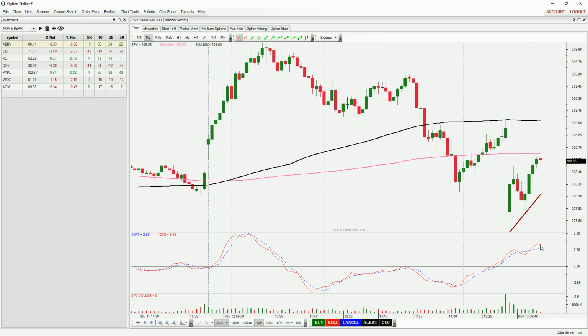When this is breached and I get a cross on that 10P indicator, yes, I'll be looking to short the futures. And I'm not going to do it early. It needs to crown, it needs to cross over, it needs to breach that trend line, and it might continue to go higher and higher. If it does, I'm not going to be shorting anything. I'm just going to let it go as high as it possibly can. That's how we do it.